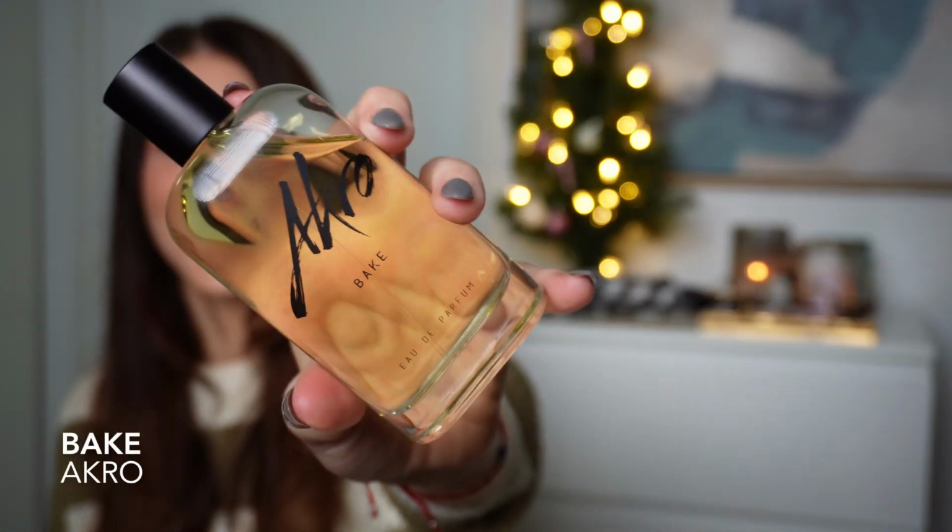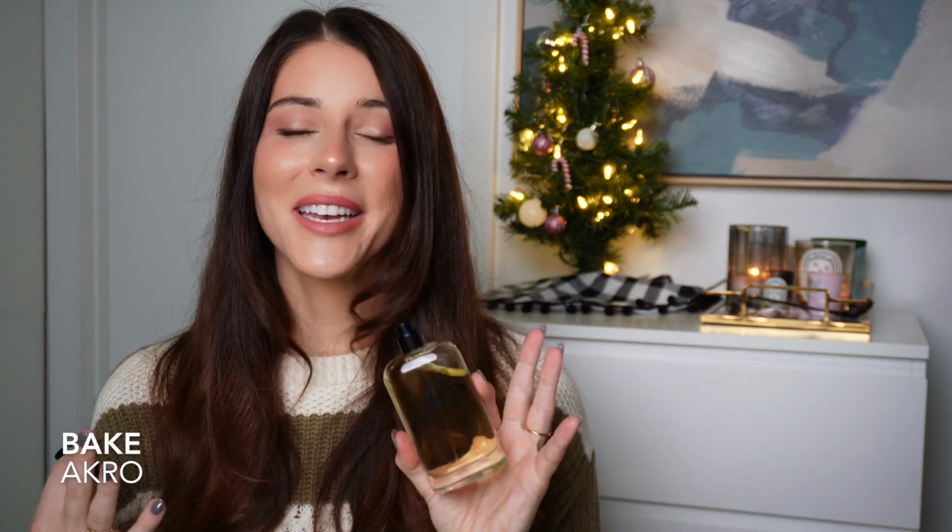So next we have a fragrance, the whole brand created by the master perfumer Olivier Cresp. We have Bake by Acro. This is a fresher take on a gourmand. Kind of smells like a sugary lemon cake in the opening. Very sweet, very citrusy, very realistic. Very, very high quality citrus notes in Bake. Top quality lemon, very zesty.